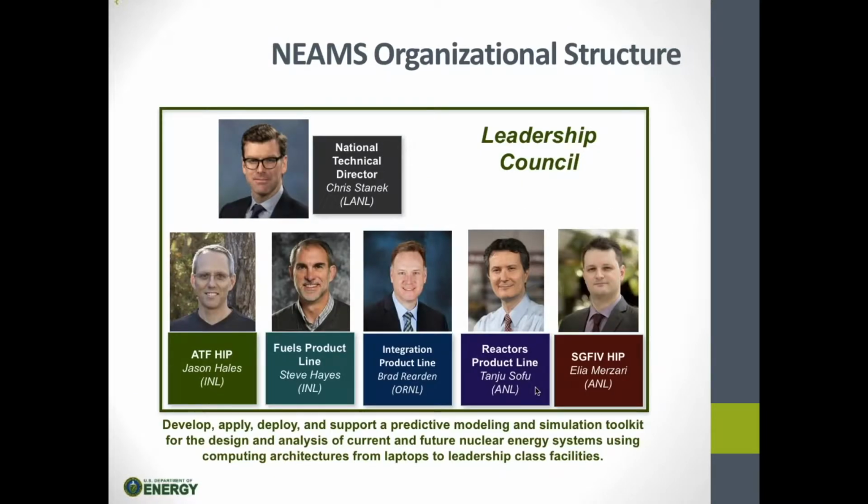Here is the cast of the usual suspects in NEAMS. We've got Chris Stanek, the National Technical Director, and then you see underneath there, we've got our Leadership Council, Jason Hales, Steve Hayes, both from INL, Brad Reardon, who's here in the room with me from Oak Ridge, Tanju Sofu from ANL, also in the room, and Elia Merzari from ANL. These guys are the heart of the NEAMS program, but they lead a team of very talented researchers with whom we're hoping you're willing to work.